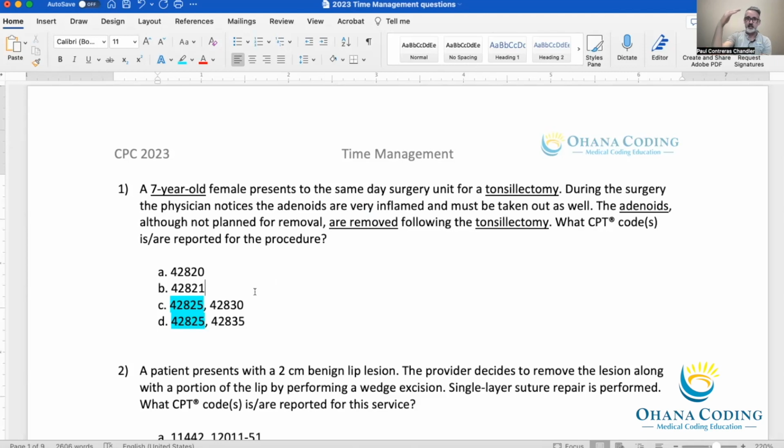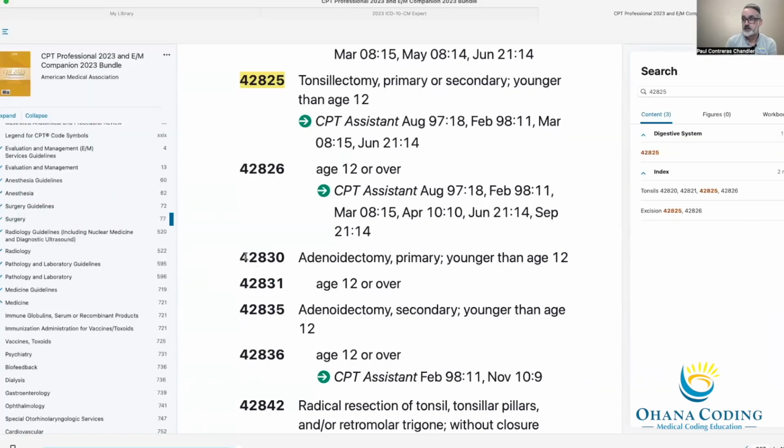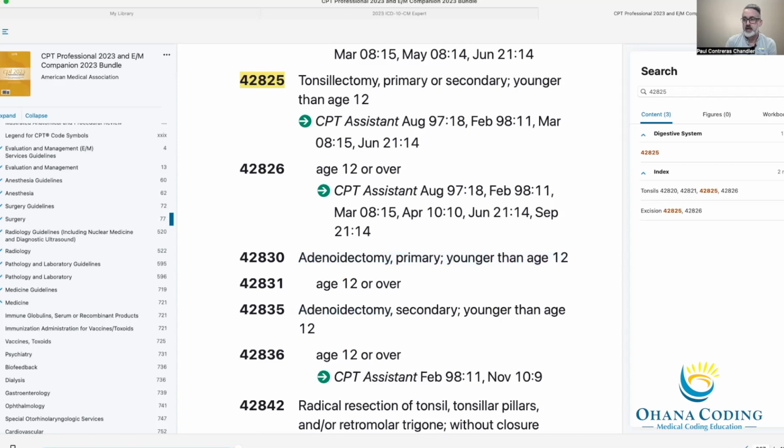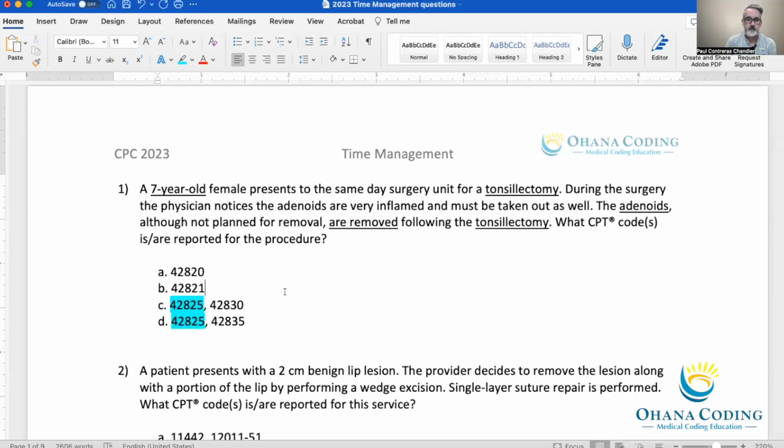At this point, I go in ABCD order just so I don't get mixed up. So I'm going to look up 42830 first. And 42830, enterectomy, primary, younger than 12. And that looks like it would work for me. Except, let's see, I'm double checking. Nope, that's not going to work. So 42830 is not going to work.